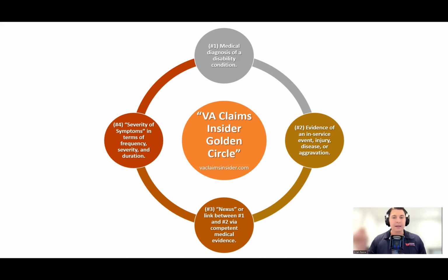Before we begin, I want to cover again what we call the VA Claims Insider Golden Circle. These are the 4 elements you need to have to prove your VA disability claim before the VA. Number 1, you must have a medical diagnosis of the disability in a medical record. Now, that can be in any medical record. Service treatment records, VA records, or private records.